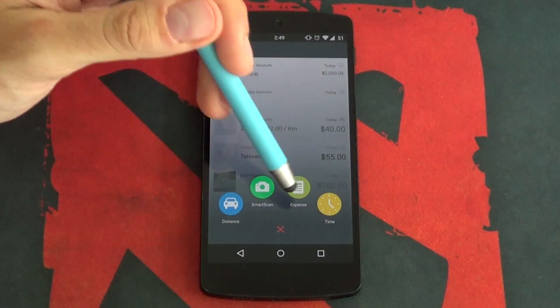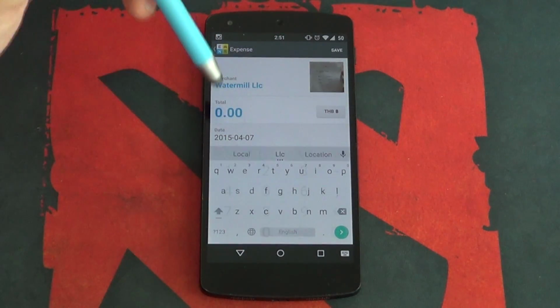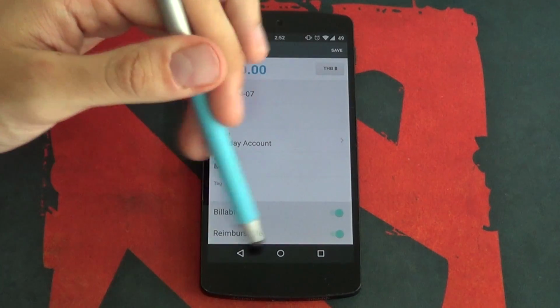Then there's a good old receipt option, where you'll notice it focuses more on the merchant name and the receipt rather than anything else. But what's neat is that you can still add tags, not just categories, and you can make it billable and reimbursable too.